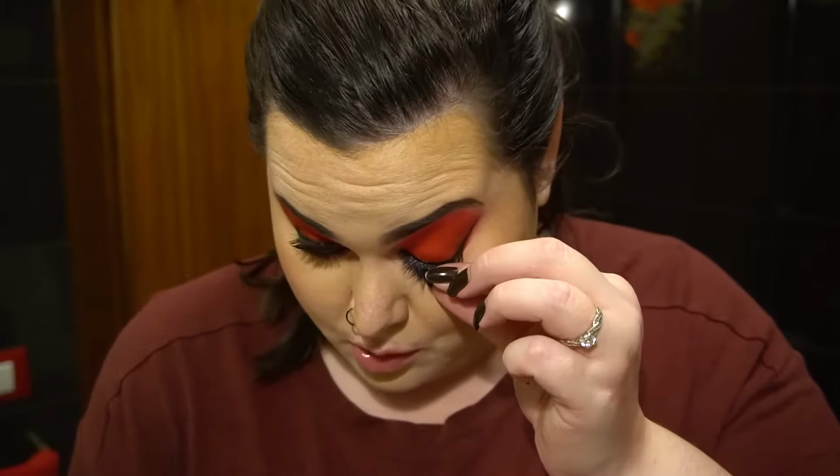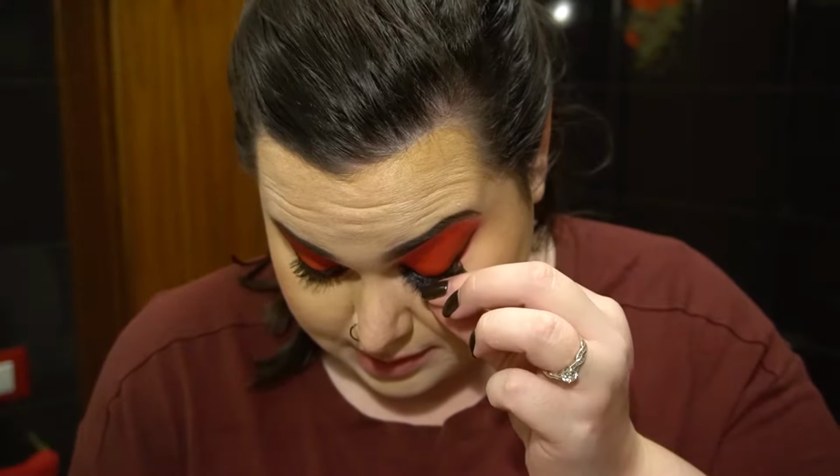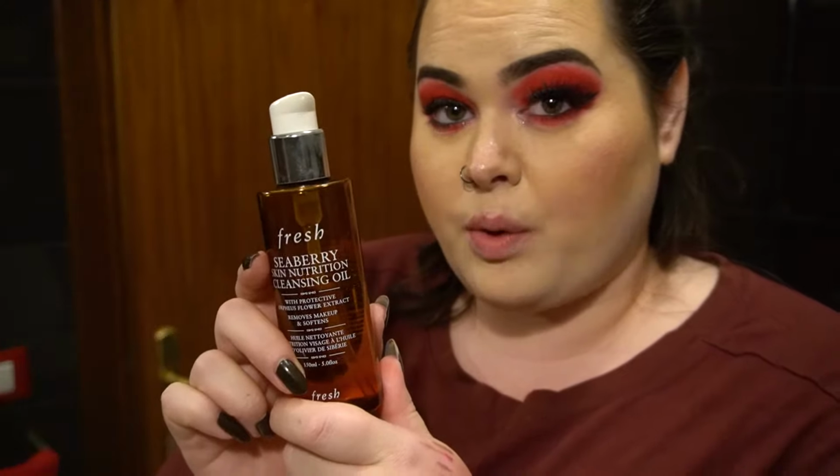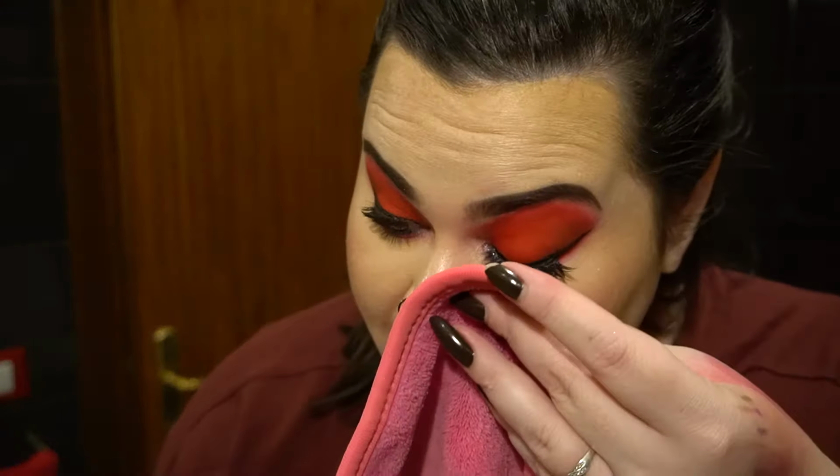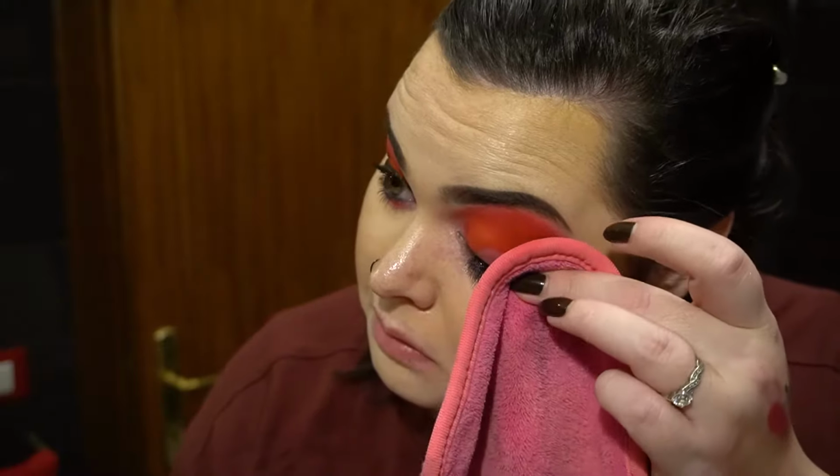So I'm not gonna do that, but oh shoot. These ones are on pretty thick. Okay, maybe I'm changing my mind. I'm gonna take a little bit of this cleansing oil. This is by Fresh. I do like it. The only thing about it is that it's very runny because it's an oil. It removes face makeup really well, not necessarily eyelash glue. But I don't love how it seeps into the eyes sometimes. I'm going to use a little bit of this to loosen up that glue because mine is pretty on there right now.